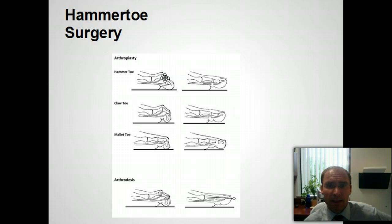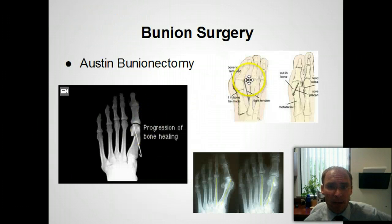But suffice it to say that a lot of times you have to fix the bunion, but as well fix the hammer toe, and sometimes you even have to shorten the second bone right here. It's called a Weil osteotomy, but we can talk more about that later. On this video that's going to be attached, or this PowerPoint that's attached, there's a little video in here, and to watch the video you pretty much just click play, and it'll play that video for you.